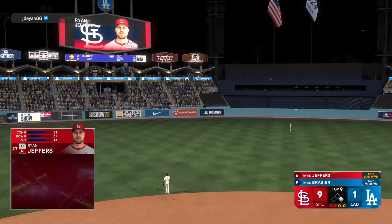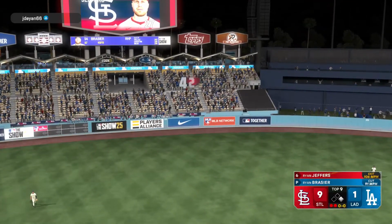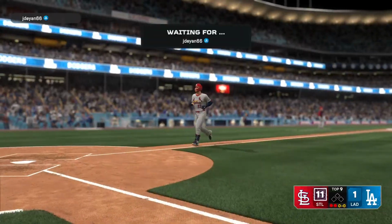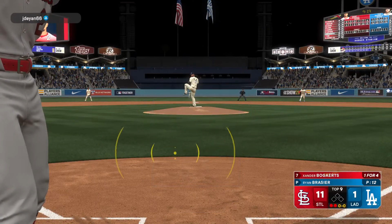Oh, now this one's high and deep. Way back there. On its way. Gone. And they add a pair. It's 11-1. 2 outs, nobody on.